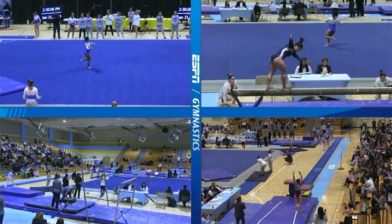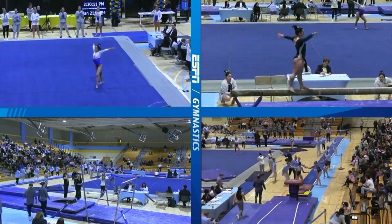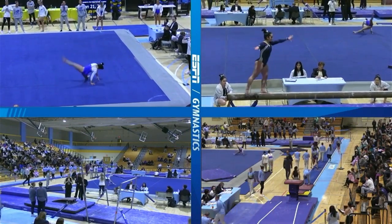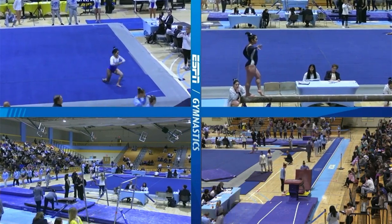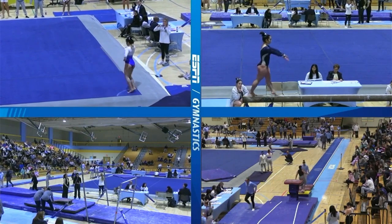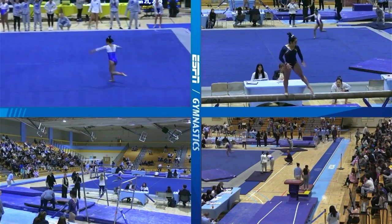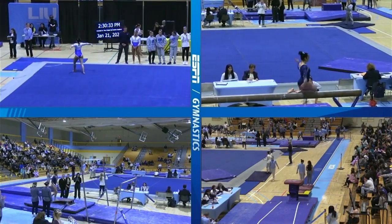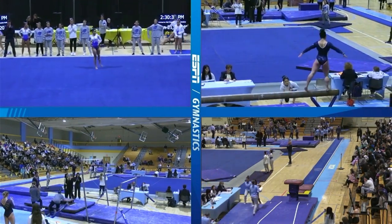And a great vault from Miss Kate Parks from LIU. Yurchenko full twisting layout. Ella is fighting for that landing on her series. She almost looked like she was going to fall off, but she held on to it with her toes. A fall from Sophia, unfortunately, on that punch front. Couldn't quite make it all the way around.